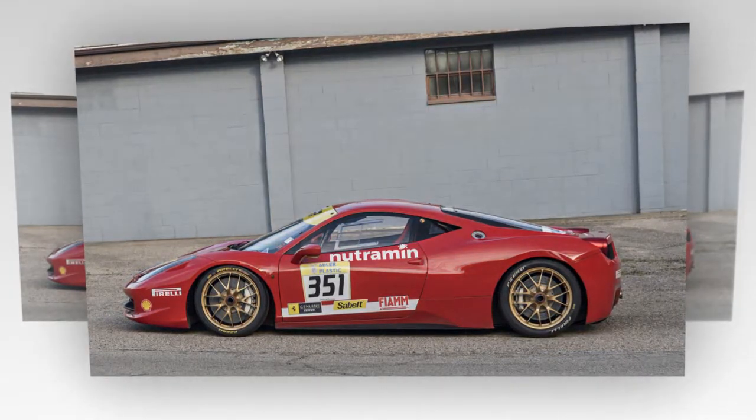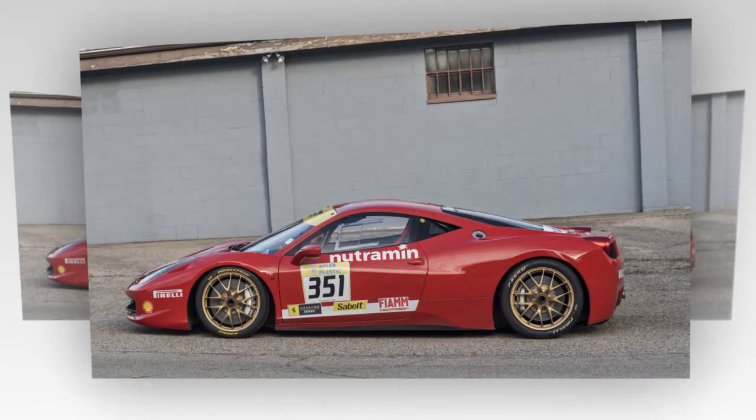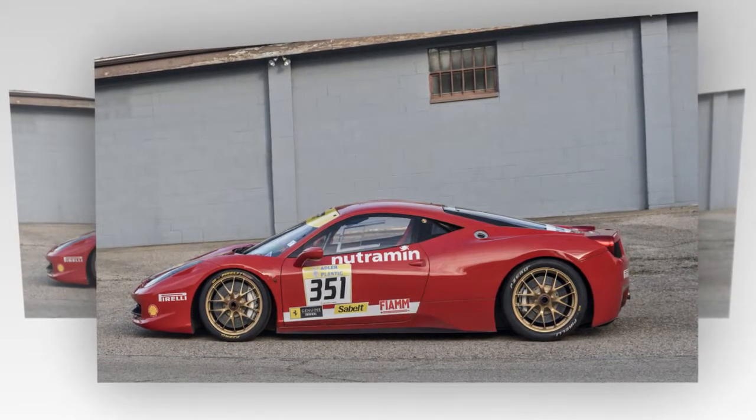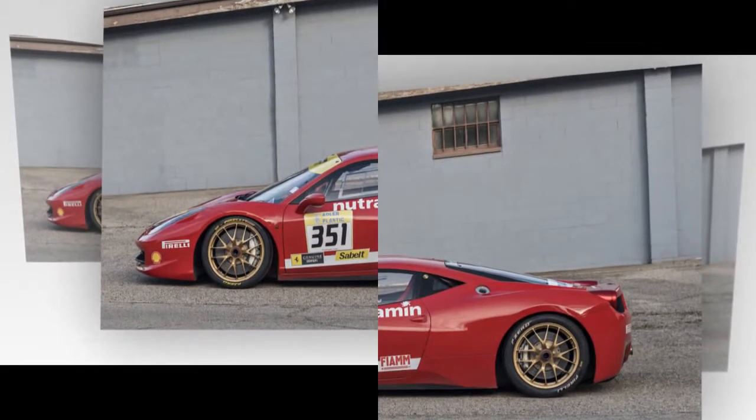The forward angled grille is designed with individual openings to draw air through the radiator, high-pressure engine air intake, cooling ducts for the front brakes and, optional with the track pack, an engine oil cooler and a transmission cooler.